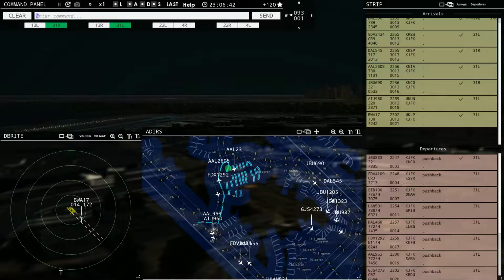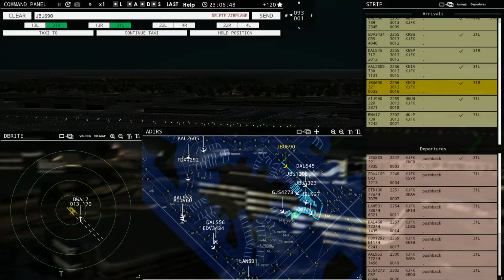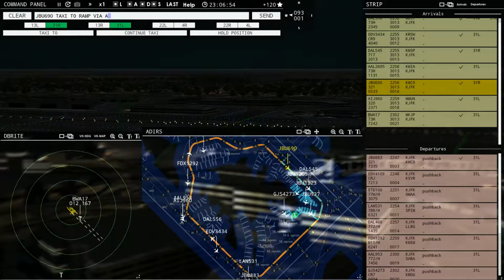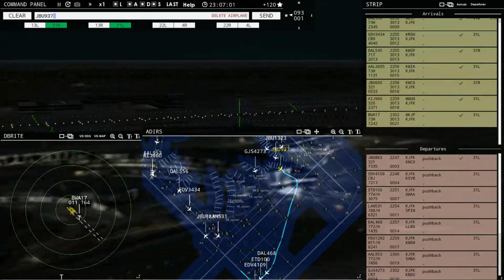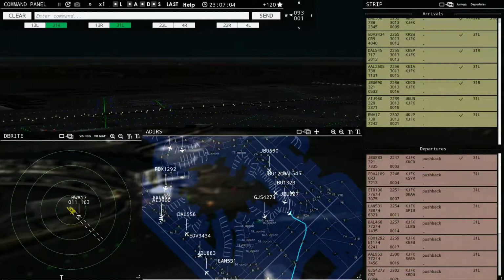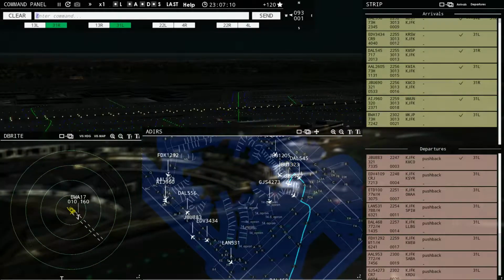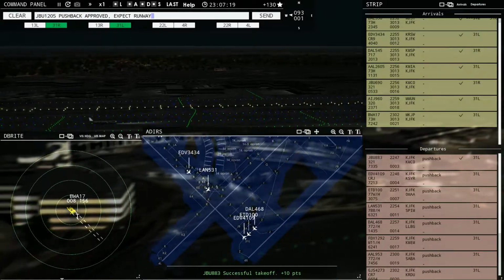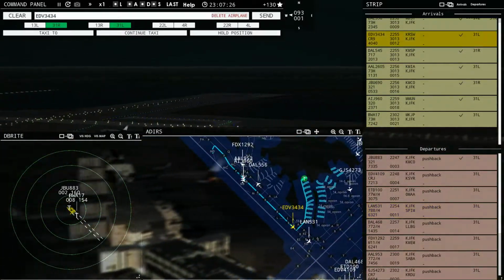Tower, JetBlue 1323 requesting push and start. Hold short of taxiway Romeo American 2605. Ground, JetBlue 937 ready to taxi. Taxi to ramp via Alpha Golf JetBlue 690. Ground, 31 left pushback approved JetBlue 1323. Continue taxi JetBlue 937. Ground, 31 left pushback approved.